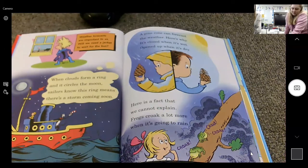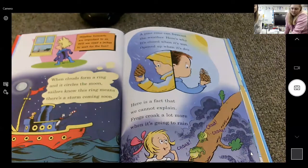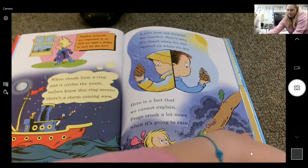When clouds form a ring and it circles the moon, sailors know this ring means there's a storm coming soon. A pine cone can forecast the weather. Here's why. It's closed when it's wet and opened up when it's dry. Here is a fact that we cannot explain. Frogs croak a lot more when it's going to rain.